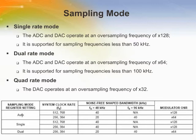We will now discuss the sampling modes offered on the codec. The ADC operation supports 2 sampling modes, single rate and dual rate. And the DAC supports three sampling modes: single rate, dual rate and quad rate. In single rate mode, the A/D and D/A operate at an oversampling frequency of 128 fS, except when serial clock is equal to 128 fS and 192 fS. This mode is supported for sampling frequencies less than 50 kHz.